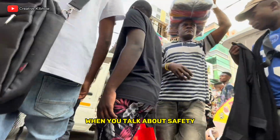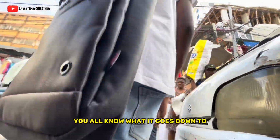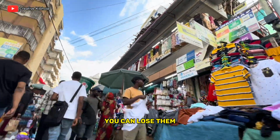When you talk about safety, the safety in Kariakoo, you all know what it goes down to. In any country, if you're not careful with your properties, you can lose them.